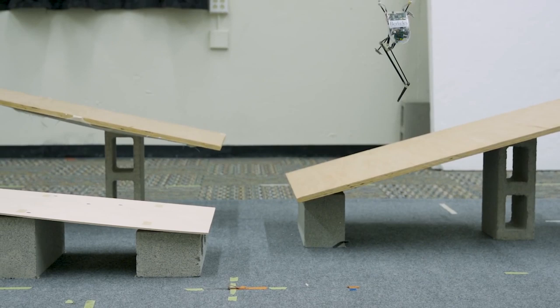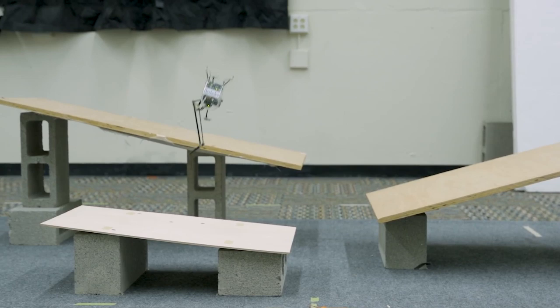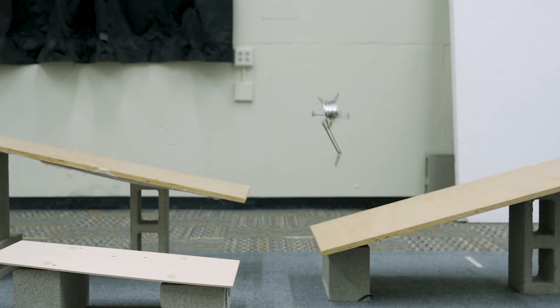You'll see it tilt over forward so that it will bounce up onto the platform. Then in the air, it will redirect itself backwards, so it will jump off of that platform onto the one behind it, so that it can get to the spot it needs to very accurately.